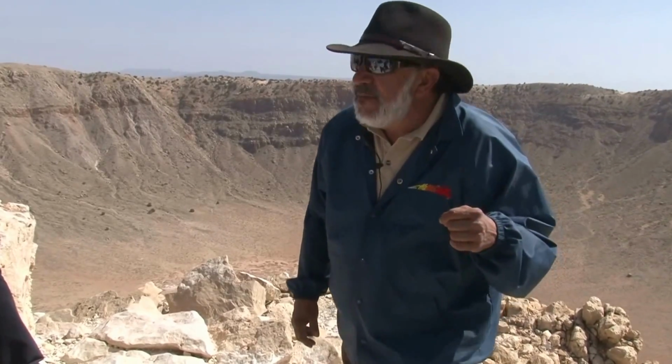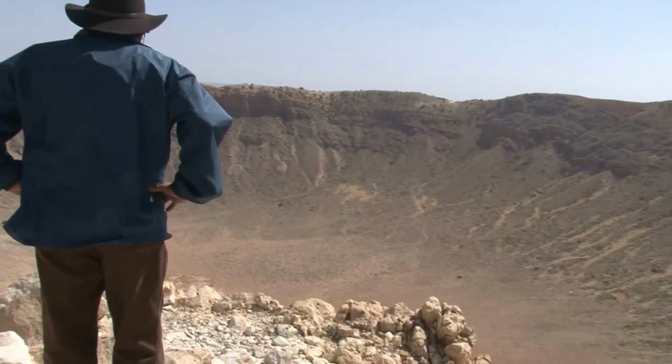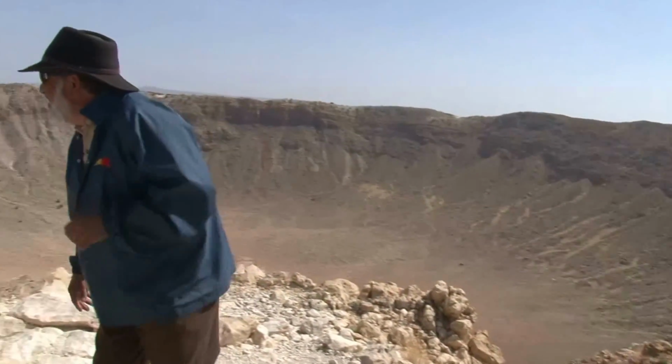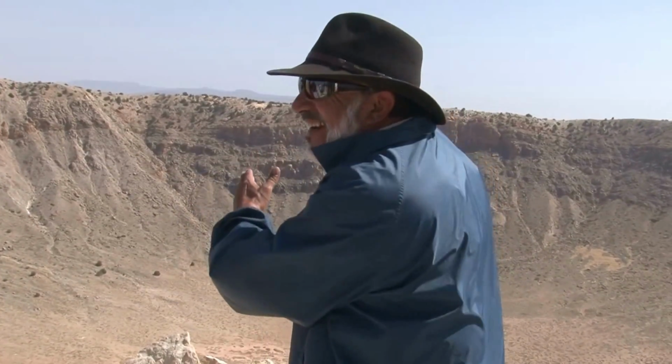When they arrive here by horse and wagon, Mr. Barringer looks at the crater for the very first time and says, "Hi, Chihuahua." He doesn't say that. Or maybe he did. The guy was bilingual. He could have said it. He says, "Holy schmackerel, this was caused by a meteorite."